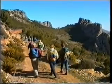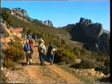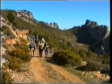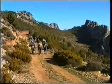It's possible that in front of us now, in the centre of the picture, is in fact Pla de la Casa. We're about halfway along the track.